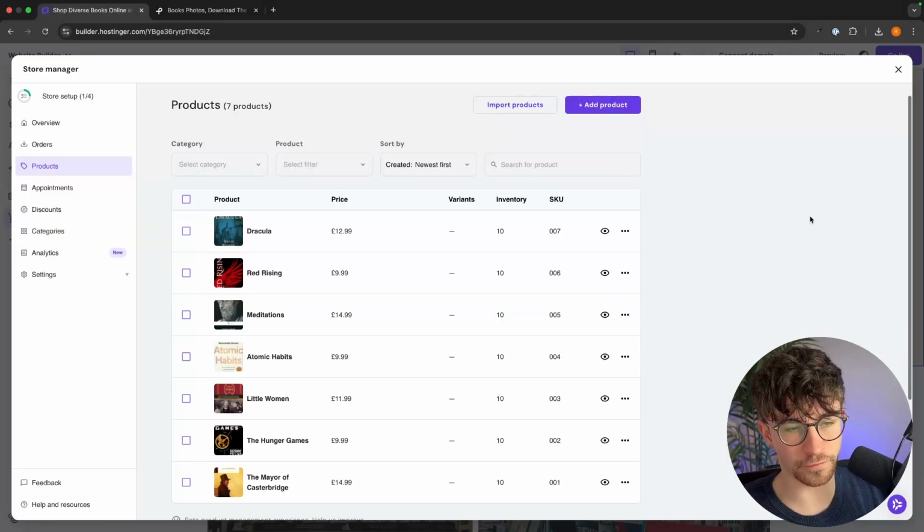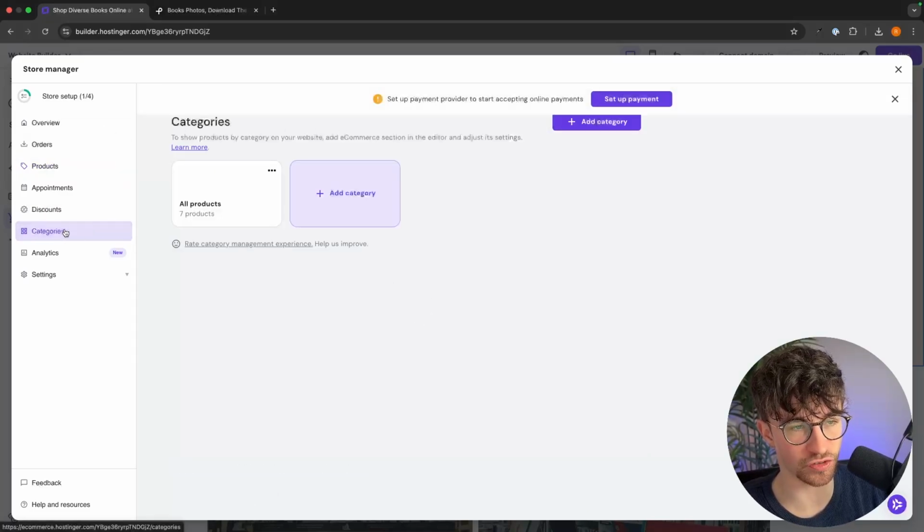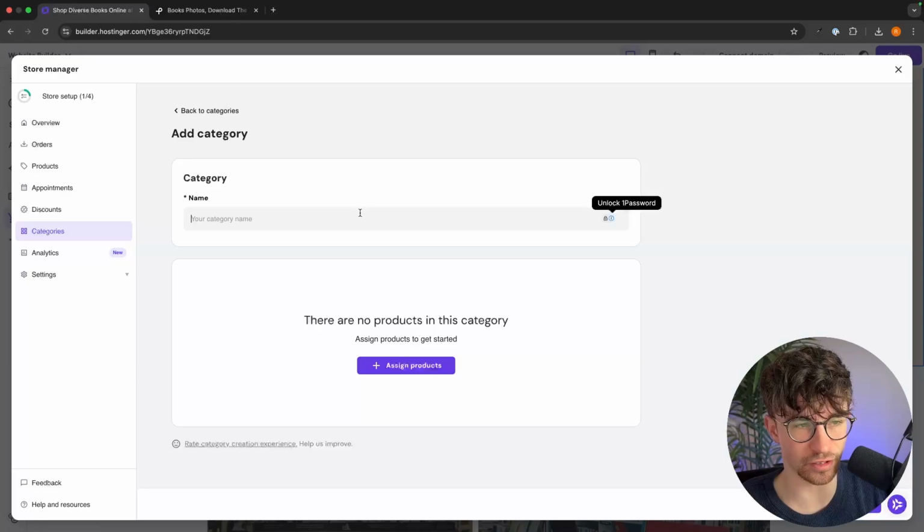So I now have a few books added right here. And these are all of the books that I have added to my store. And once you have your books added, the next thing that we want to do is go ahead and categorize these. So on this left-hand side, just click into categories right here. And then by default, we have this all products category. It's probably a good idea to keep this. So we will just keep this in here for now. And then we just want to go ahead and add all of these different categories.